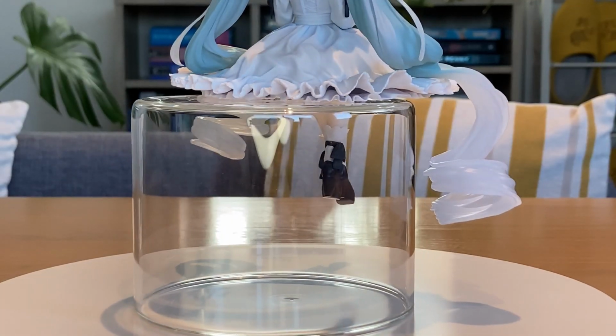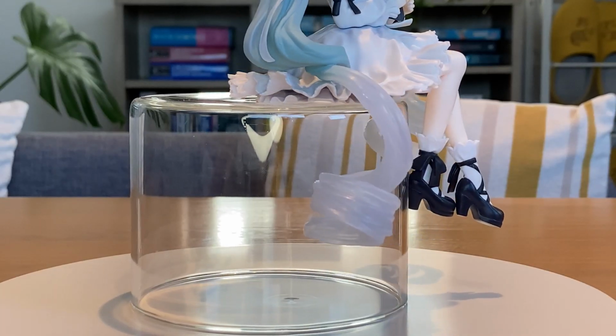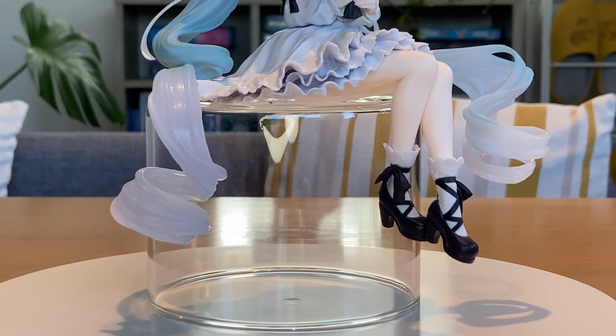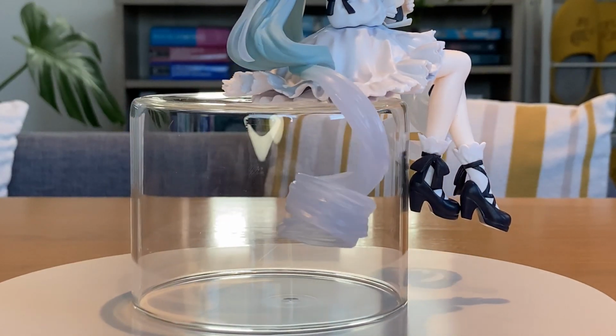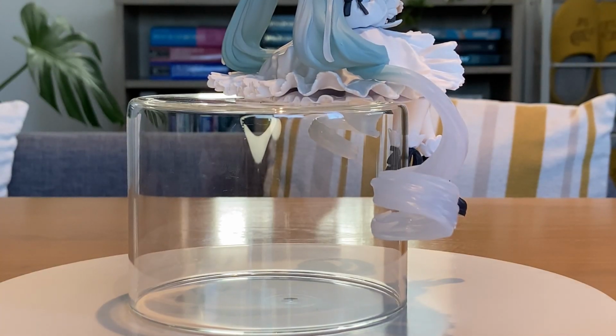I'm just not a big fan of the translucent, super clear plastic look. Because here's a very sudden change. It's blue and then straight clear, right here. The color changes.